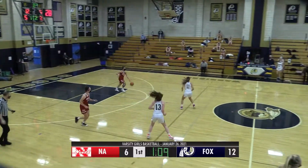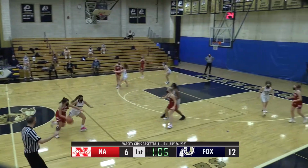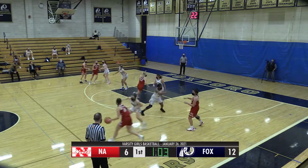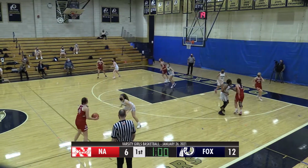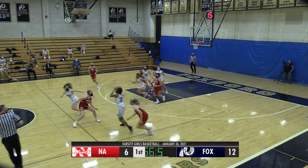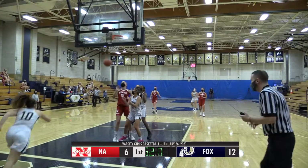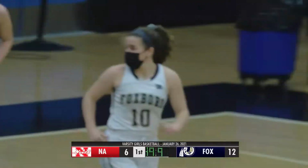Get it back to Lydia. She brings the ball up. To 11, Ava McKeon. We've got Morgan up on top. Nice hands by Morgan. Yep. And Morgan goes up strong for the layup and two. Nice defense there.